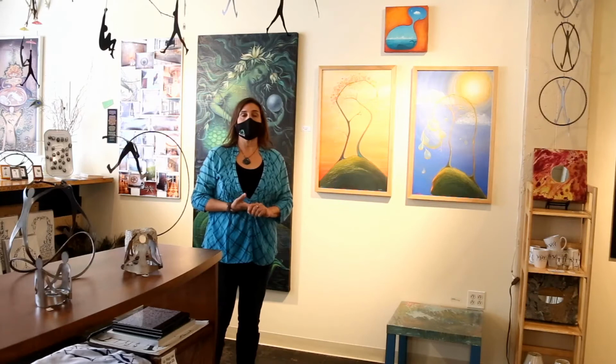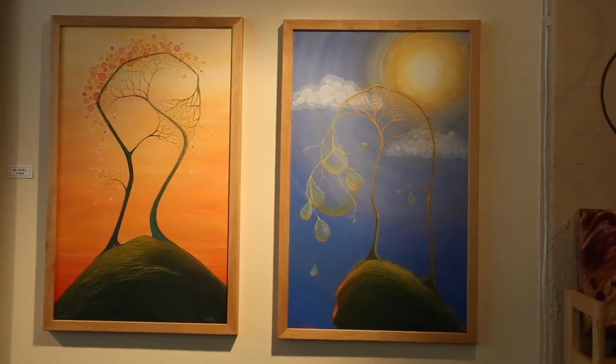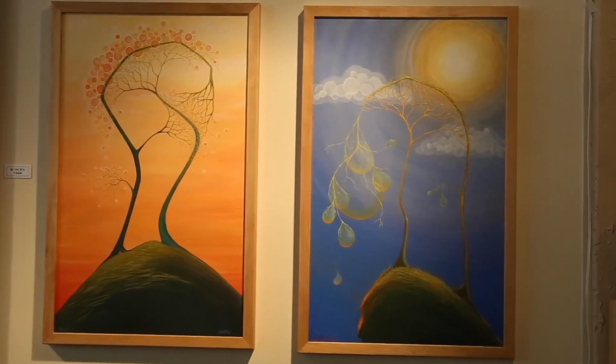Recently the Lakeland Community College has had their women's show, which they do every year for Women's History Month. And I had 4 pieces in the exhibit. These are 2 of them. The others are throughout the gallery here. And that one happens to be sold.